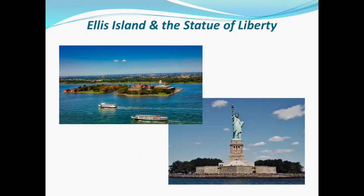A little bit of history about Ellis Island and the Statue of Liberty. The Statue of Liberty became a symbol for many immigrants entering the country. In the early 1900s, the first place a lot of immigrants coming into the country would stop is Ellis Island, where they would be processed. And Ellis Island is right down the river from the Statue of Liberty. So for many of the immigrants coming into the country, the first thing they would see in America is the Statue of Liberty. So it became a great symbol of immigration for the country.